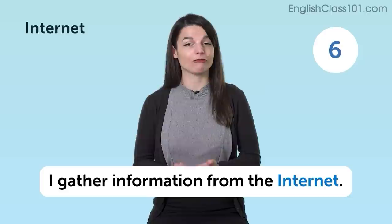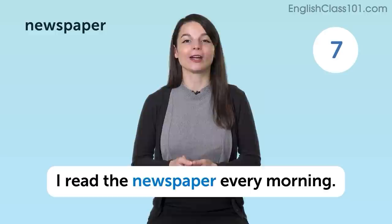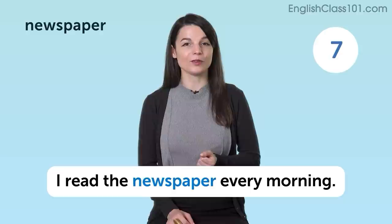Newspaper. A newspaper is something that we use to receive the news, and it's on paper. So it's quite literal, a newspaper, a paper that we use to read the news. I read the newspaper every morning.